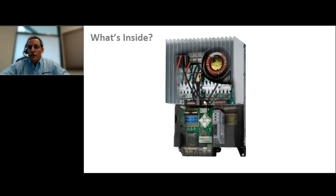So with the top-level features covered, let's now take a look under the hood. Brad had mentioned our use of over-spec components. So we use industrial-rated components applied with very conservative design margins throughout. This is the kind of stuff that does not show up on the data sheet. Our engineering team puts the product through extensive electrical and thermal modeling to ensure all components operate well within the specs and within the stated environmental bounds of the product.